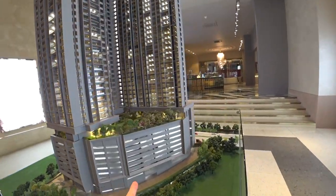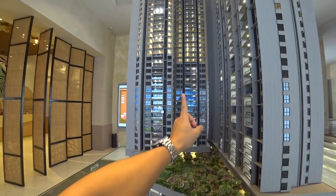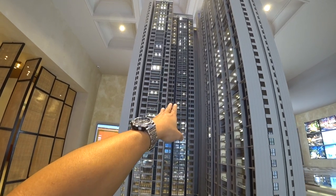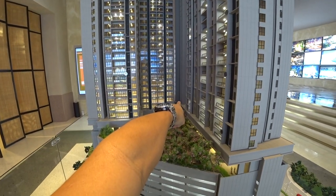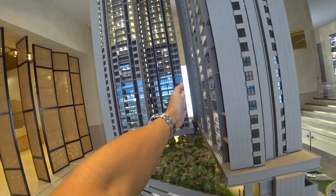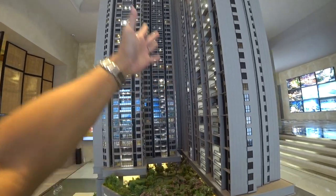So just now, what I was pointing out is, yeah, these units inside, usually their per square foot should be slightly lower. And look at that, that was used as the lift shafts and all that. So there are no units hidden in there with no view. Or I can say Mont Kiara view or KLCC view.